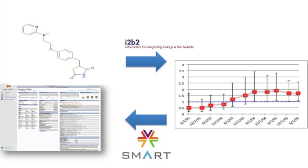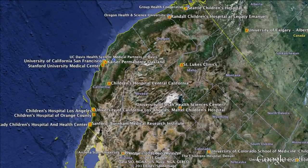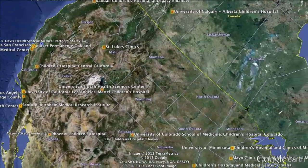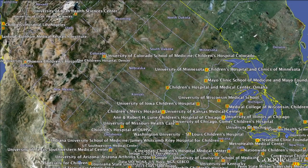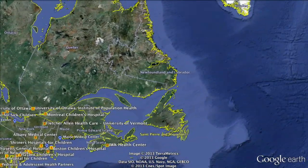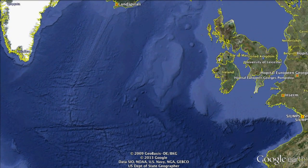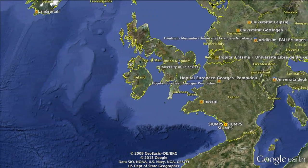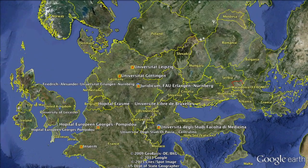It's called I2B2, Informatics for Integrating Biology and the Bedside. And it was a result of a Common Fund grant. And now this toolkit has actually been adopted by over 100 academic health centers, covering, this is already out of date, but covering the United States, Europe, some sites in China, and is being used also for pre-competitive data sharing by over 5 pharma and several other consortia in Europe. And so what does I2B2 look like?